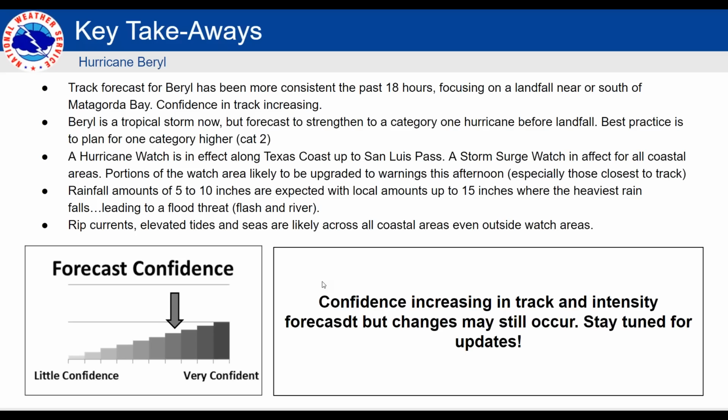So just to summarize, this track forecast has been more consistent the past 18 hours. We're growing in confidence of a landfall sort of near or south of Matagorda Bay. Beryl is a tropical storm now, but showing signs of strengthening already, and forecast to strengthen to a Cat 1 before landfall. Best practice is to plan for 1 category higher, maybe a Cat 2. Hurricane watch is in effect up to San Luis Pass. Storm surge watch in effect for all coastal areas, and we're going to see an upgrade to warnings this afternoon, especially those closest to the track.